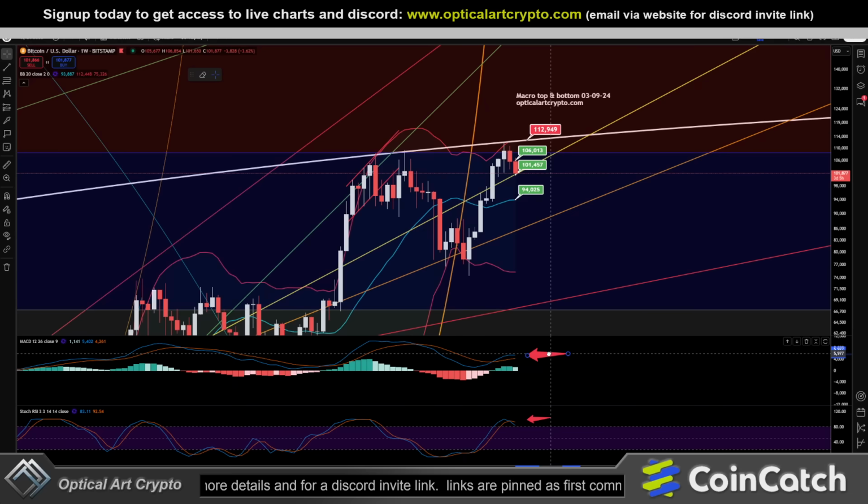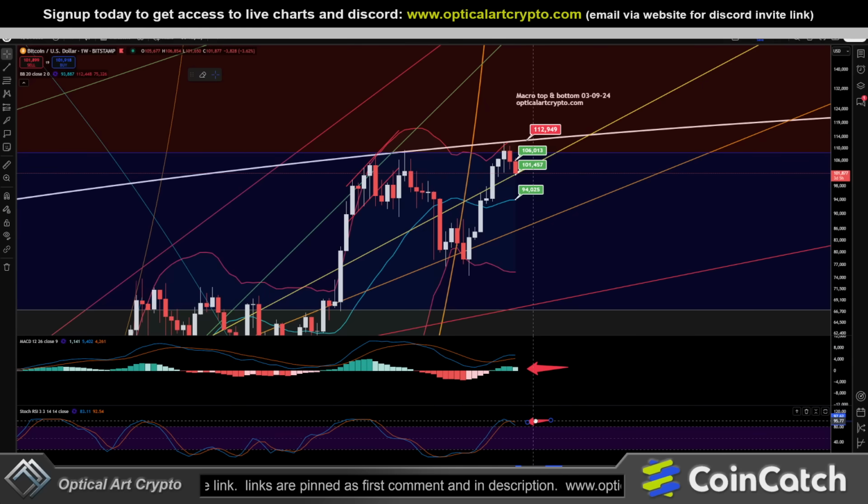Again, this is on the weekly. You can see how the MACD is starting to curl over. You can see it's starting to get lighter green. You can see we already got a cross on the RSI.